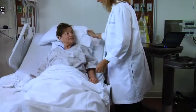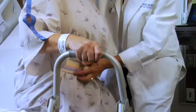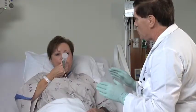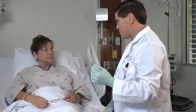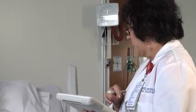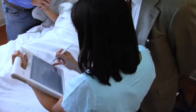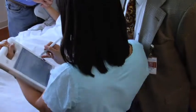From the physical therapist who observes her unsteady gait and performs strength tests, ultimately recommending a temporary walker, to the respiratory therapist who counsels Jane and David about her smoking, to the case manager who creates a discharge plan for Jane and discusses her follow-up care. The end result of this coordination and knowledge sharing via ACS is powerful, an elevated patient experience.